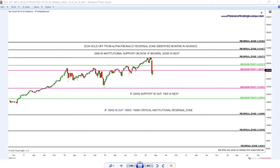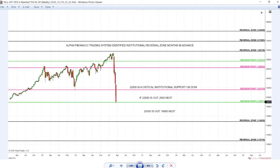When the market was selling off in January and February, we knew in advance what the crucial institutional support was, correct? Months in advance. So when price reaches institutional support levels on March 23rd, an intelligent trader knows this is the ultimate buy point. One step at a time. This support did not break on that historical day. This is what played out.